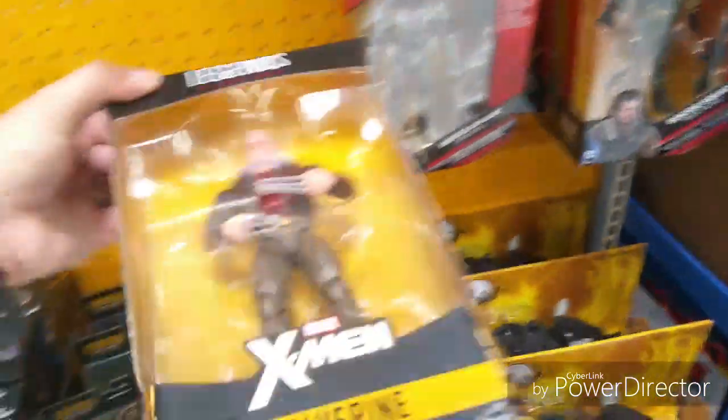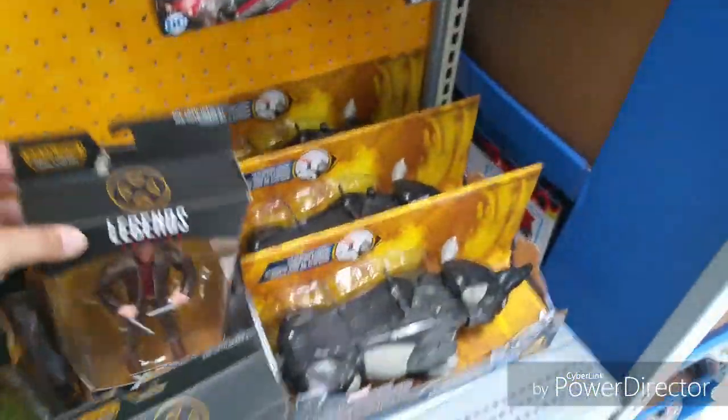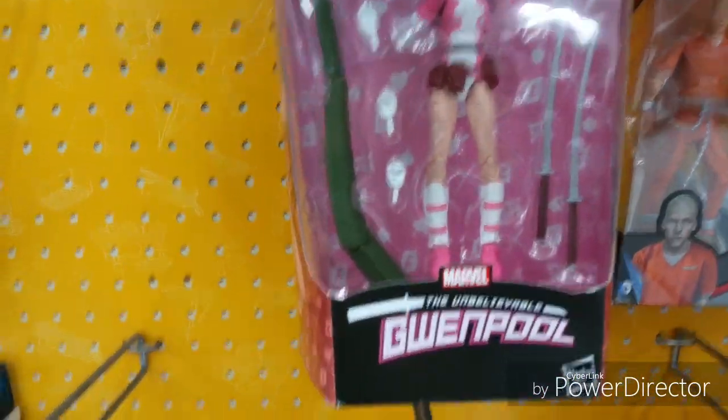I really do like the Old Man Logan. Nothing new DC-wise. Oh, there's the bunch of Gwenpools. Didn't notice that. Like the Lizard Build-A-Figure pieces.